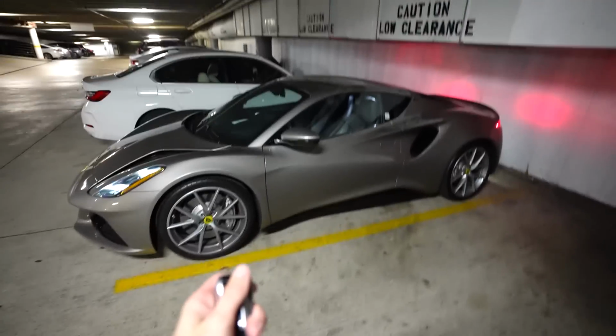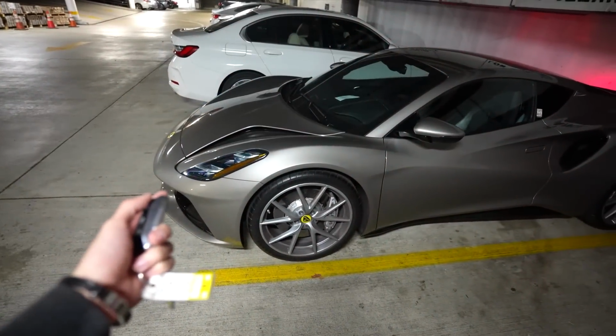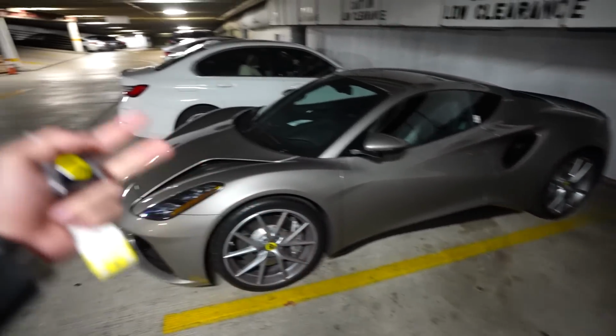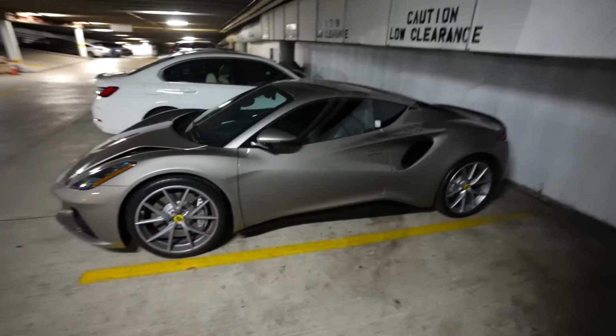It's so strange having a car from a different family because when I lock this thing, I've never heard that beep chime before. Like, I'm familiar with Fords, Chevys, the Volkswagen Auto Group, but I ain't ever heard that little dee-dee that this Lotus does. But you learn something new.